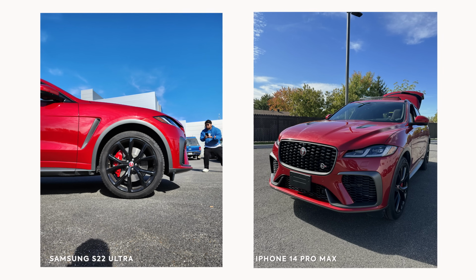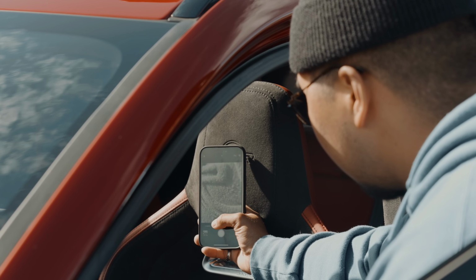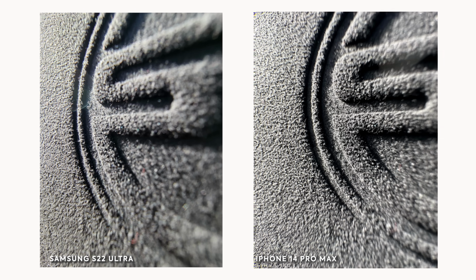Other than that, for regular pictures, I'd say there's not much of a difference. However, when it comes to macro shots, the ultra wide on the iPhone pulls ahead. I love how well the Photonic Engine is able to generate an image to truly show the level of detail.